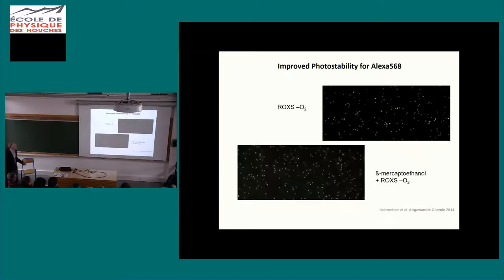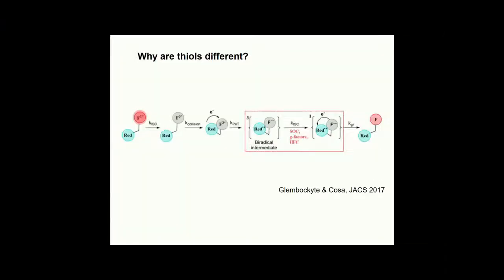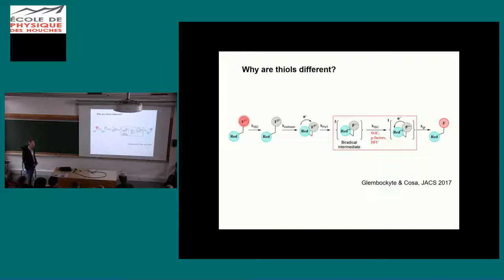And you can see it directly in these transients. Now we combined only ROXS with these green dyes, and you can see it bleaches. And if you have mercaptoethanol in combination with ROXS and oxygen removal, dye molecules stay much longer and almost don't blink. You have still just a little bit of blinking, but it helps quite a bit. Okay, so that was how complicated it can get, and what you can get from these single molecule transients.